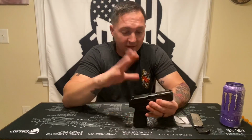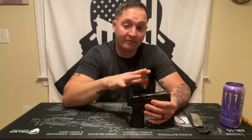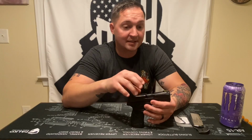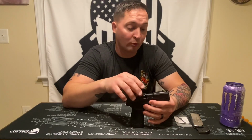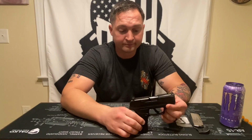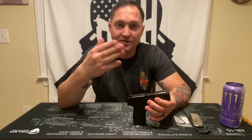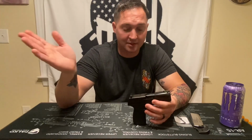This thing has an MSRP of $579. However, you can find these in gun shops anywhere from like $430 to $480 all day long. I happened to get mine for, what did I get it for? $475 plus tax, which is an irrelevant number because it depends on whatever your tax is going to be in your state, if you have tax in your state. Some states don't.